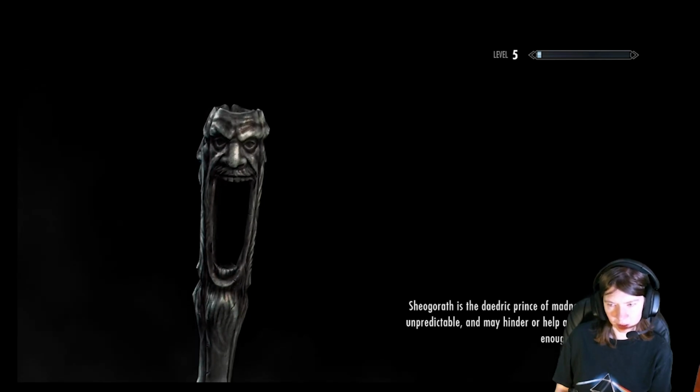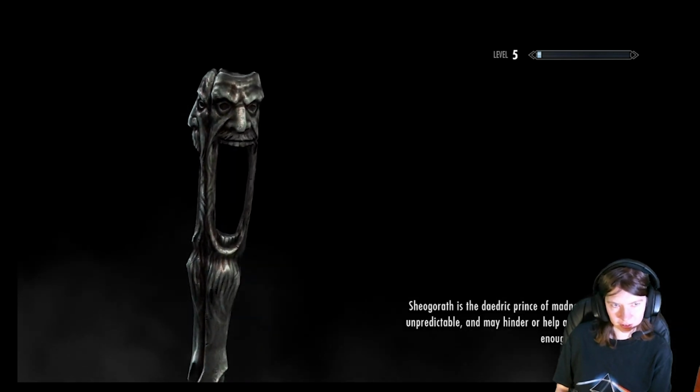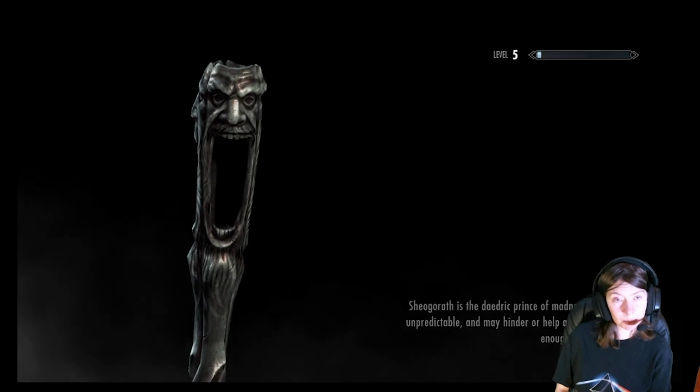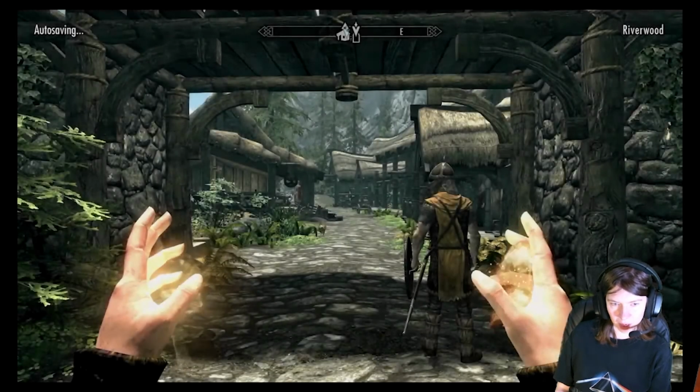Back to the beginning. Sheogorath is the Daedric Prince of Madness. He is utterly unpredictable and may hinder or help any mortal unlucky enough to cross his path. That is his staff of the Wabbajack. Turns things into sheep, or trolls, horses, whatever you want. It's the staff of chaos and magic.